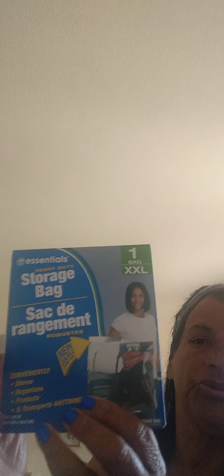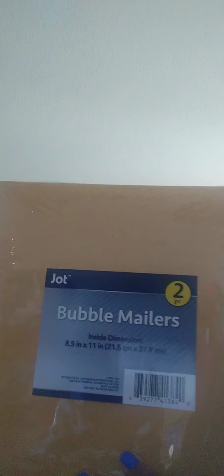And next, I got 2 of these essential heavy duty storage bags. It's 1 bag, extra extra large. I thought it was 3 bags in 1. It's only 1 bag. So I got 2 to do some storage and declutter. Next, I got these 2 bubble mailers by Jot for friend mail. I got a repurchase of the Special Moments wall art, She Has Faith. I'm going to send that off to a friend. I'm glad I saw that.